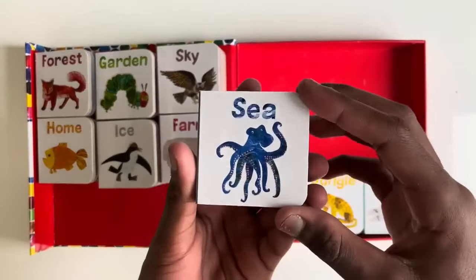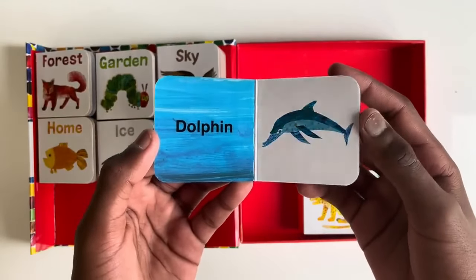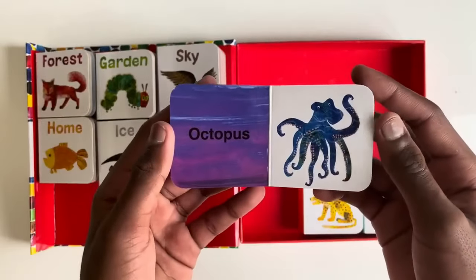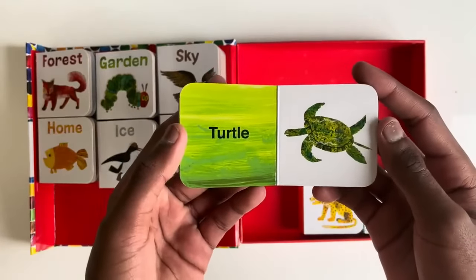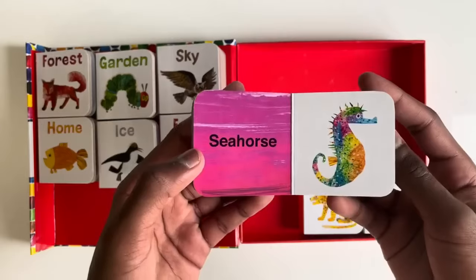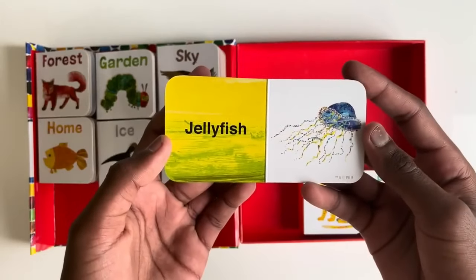Sea, dolphin, octopus, turtle, seahorse, jellyfish.